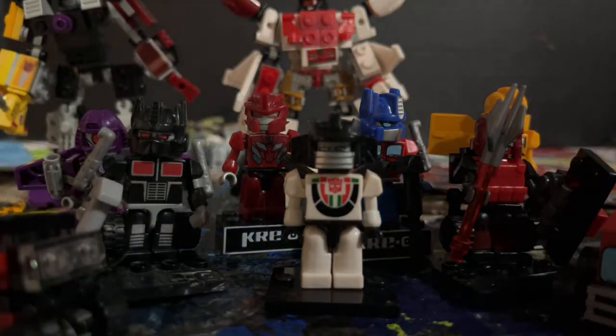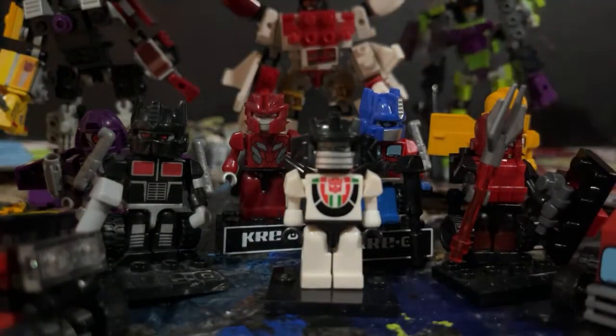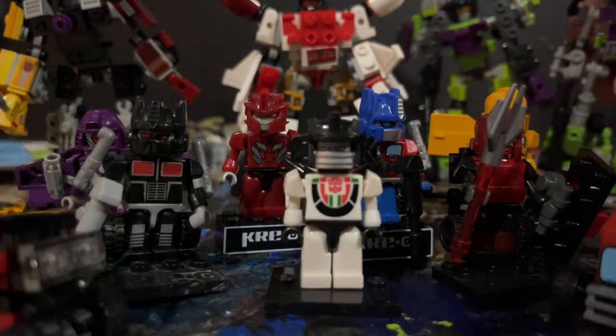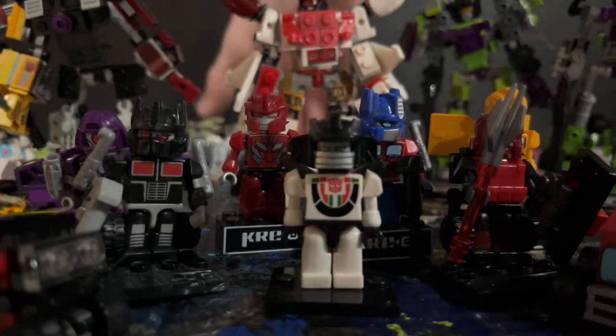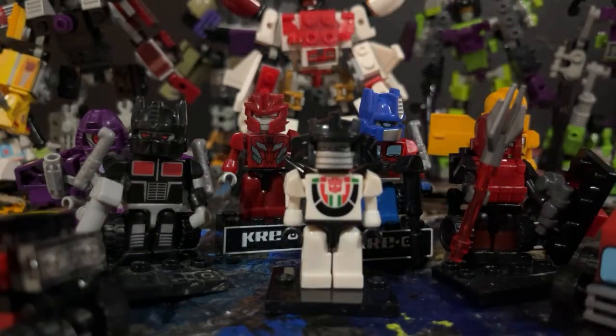I feel like it could do decently well. I'm going to try it out. We're going to do a couple KRE-O videos, see how they do, and see if we should do more, because I'm a huge KRE-O fan. I'm not giving up on regular Transformers. I'm still buying the crap out of those things. I'm going to buy them all the time. But there just wasn't a crazy amount that I wanted that has been released recently.